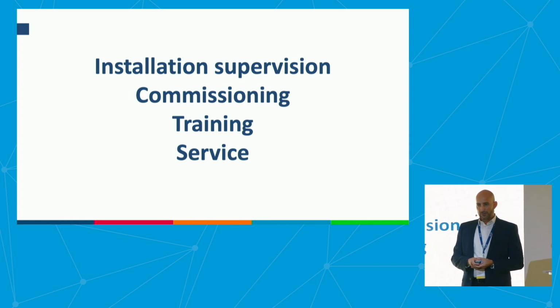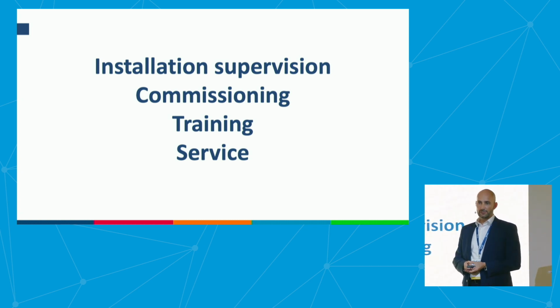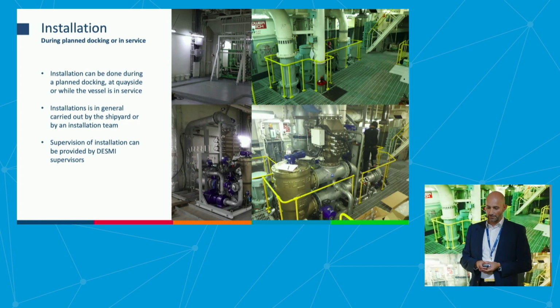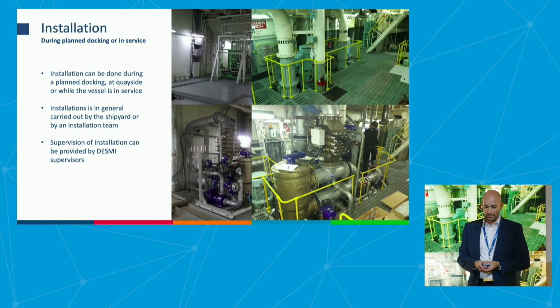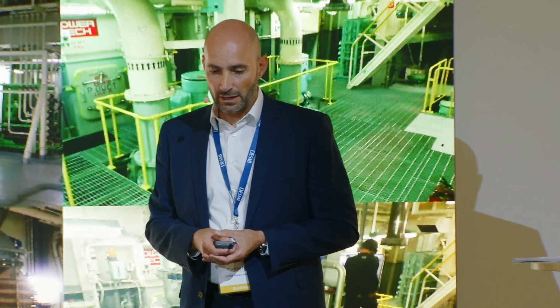And of course, after engineering is done, after the equipment has been supplied, there's still quite a lot to do. Installation of the system is typically not something that we do in DESMI, but we do offer to send out a supervisor who can do supervision during the installation of the ballast water management system. The installation can take place during a planned docking of the vessel, which is usually the case. It can also be while the ship is alongside. We have done that several times. And in a few cases, we are also taking part in installations that take place while the vessel is in service.